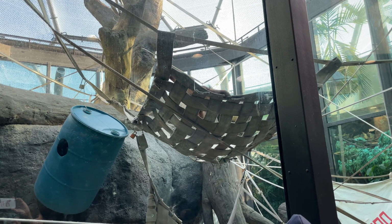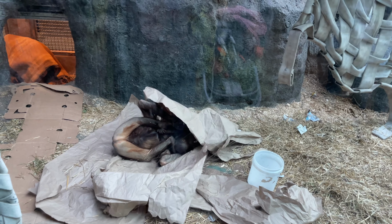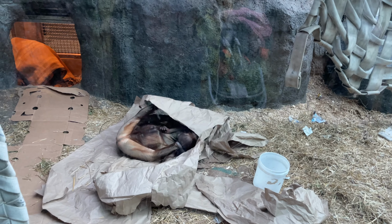Again, you can see so many different enrichment opportunities here. There's things like the shredded paper that they're able to play with. There are the climbing structures that they're able to play with. That fire hose is used to make that climbing net. To the left side, there's also that piece that could be used for climbing. Food items could be hidden inside the crevices of that. So enrichment is offered in so many different ways. Such a really, really great way to see the animals interacting with each other. This definitely was one of the favorites for pretty much everyone we saw the entire time we were there.